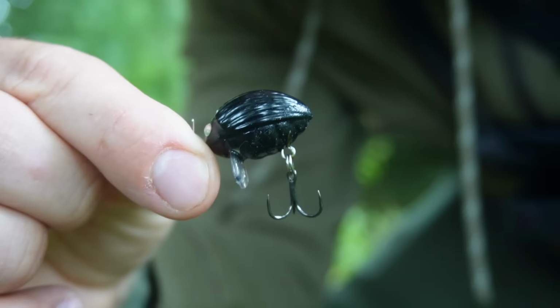Now this is called the Salmo Top Pop. It's 7 to 28 gram. And this rod was specifically designed for throwing the baits that I'm using today, like the small Salmo bugs, and I've also got some topwater poppers to use later on for the pike too.